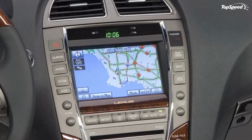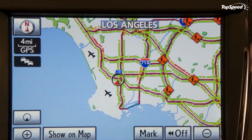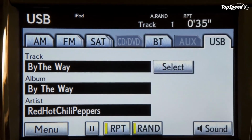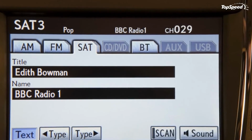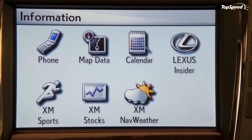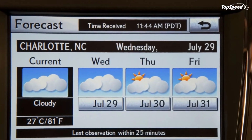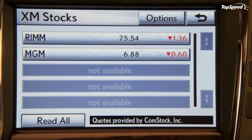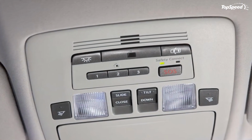XM Nav Weather provides near real-time weather conditions as well as spoken and nav screen forecasts, both based on official National Weather Service data. Lexus Inform also provides the platform for XM Sports and Stocks, which features in-vehicle updates on sports and stocks so drivers can stay connected to their favorite teams and investment data while on the road.